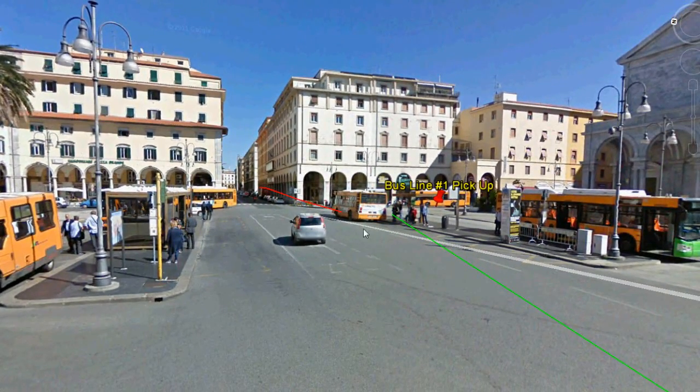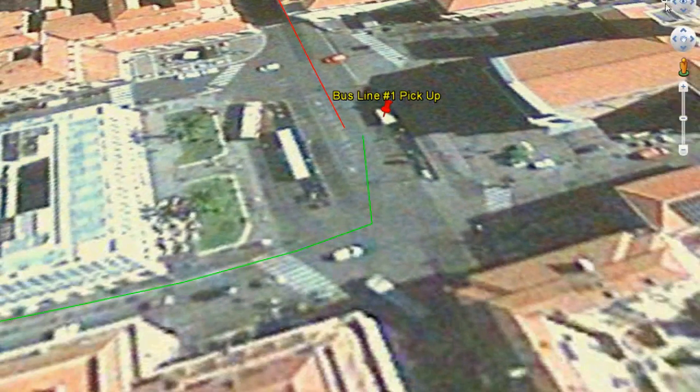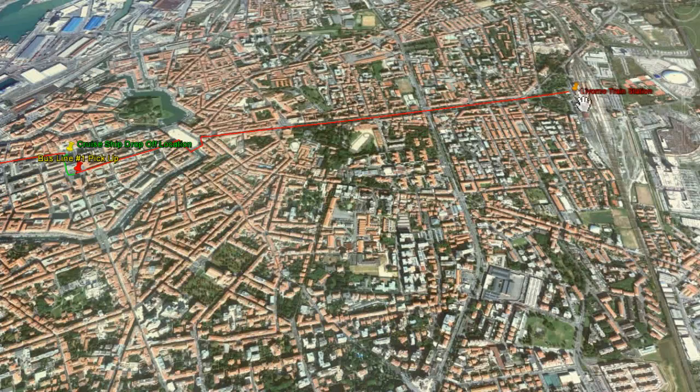Let's take a look now at how we get from the bus line number 1 pickup to the train station. Okay, once you get on the number 1 bus, you'll be making your way northeast up the Via Grande Road. So if we zoom out here a little bit, you'll see it's about 1.63 miles of a bus route till we get to the train station. Kind of a long way to walk, but again, if you decide not to go to Pisa and to Florence, you can pick up a City of Livorno unlimited bus pass for €3, which will take you to all these different sites throughout Livorno as well.